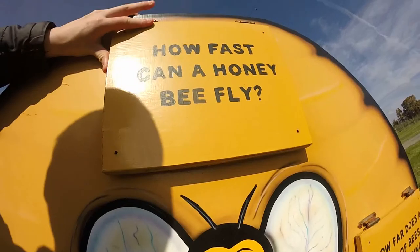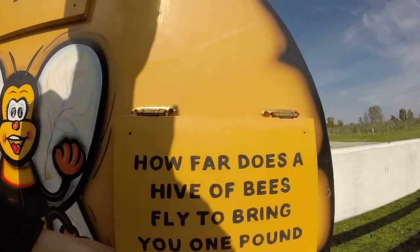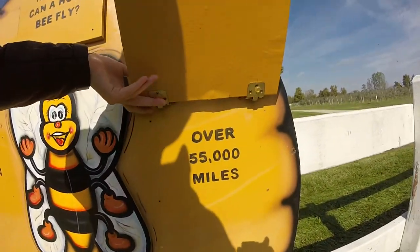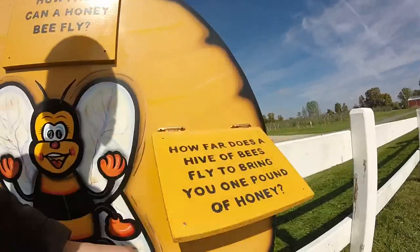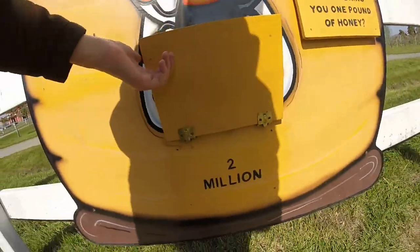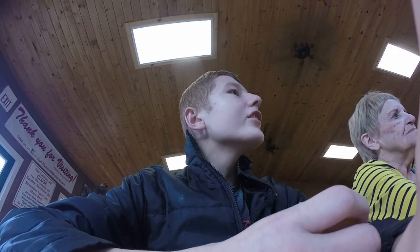How fast can a honeybee fly? 15 miles per hour. How far does a hive of bees fly to bring you 1 pound of honey? Over 55,000. No, there's no way. How many flowers do the bees tap to make 1 pound of honey? 2 million? And I don't know what that answer is. I'm literally not even doing this fast.